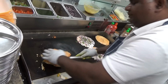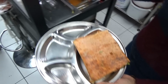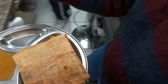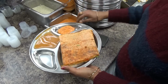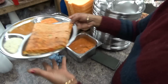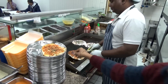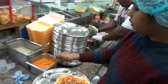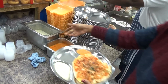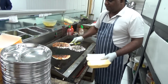Special paneer masala ready? Is this sambar? Yeah, sambar. Tomato chutney. Coconut chutney. Fantastic. Special paneer masala. Tomato uttappam ready? Tomato, yeah. Onion tomato uttappam take away. Tomato uttappam ready, sir? This onion tomato uttappam. Okay.